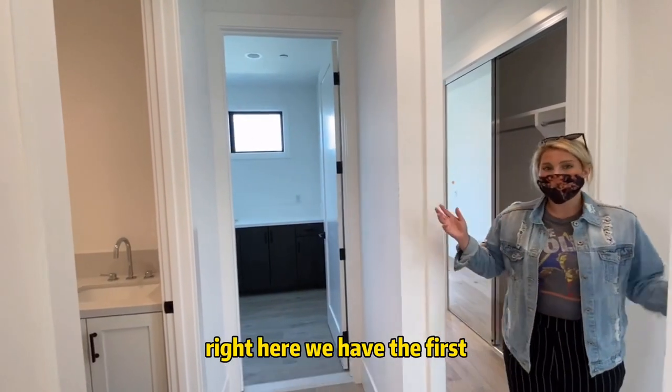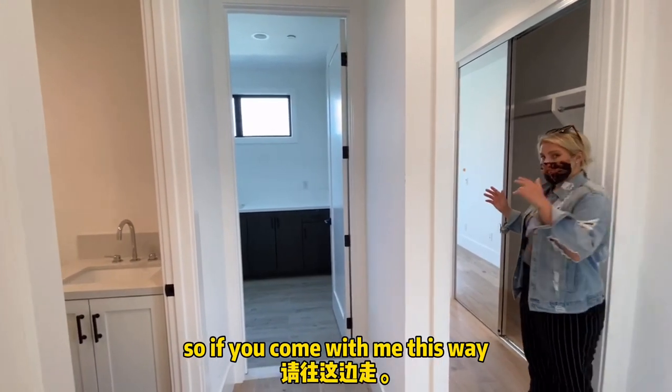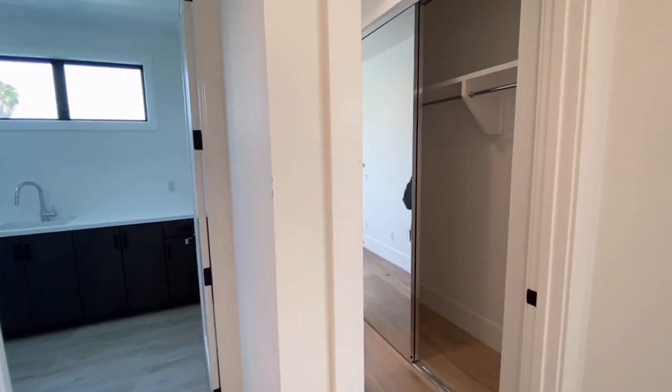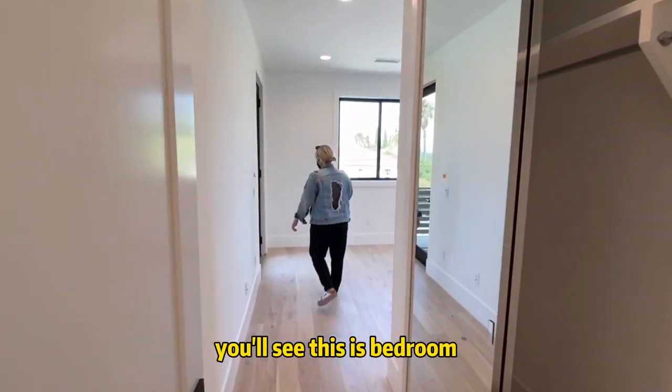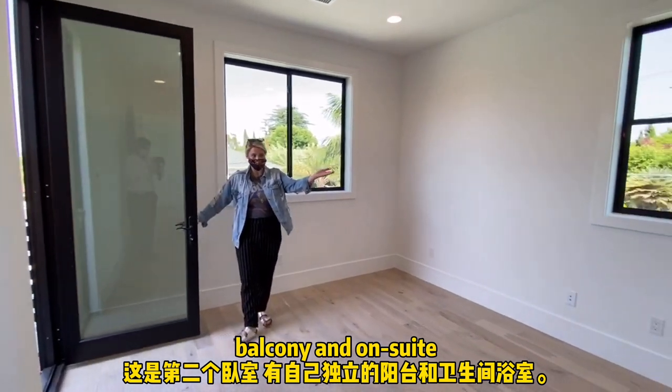Upstairs. Right here we have the first of the upstairs secondary bedrooms. So if you come with me this way, you'll see this is bedroom number two with its own balcony and ensuite.